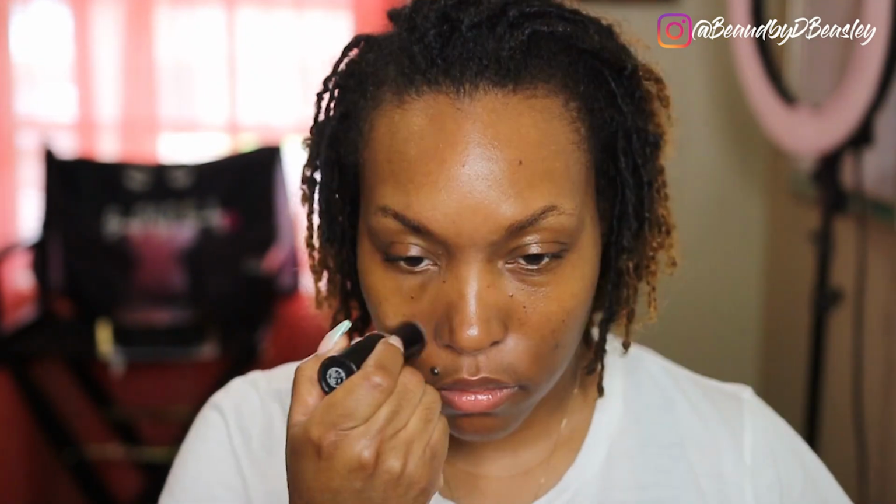First, I'm going to use this Hangover RX 3-in-1 primer and setting spray. I'm going to let that absorb into my skin, and then I'm going to go in with the Smashbox primer stick. It's a mattifying primer stick, so we're going to go in with that.